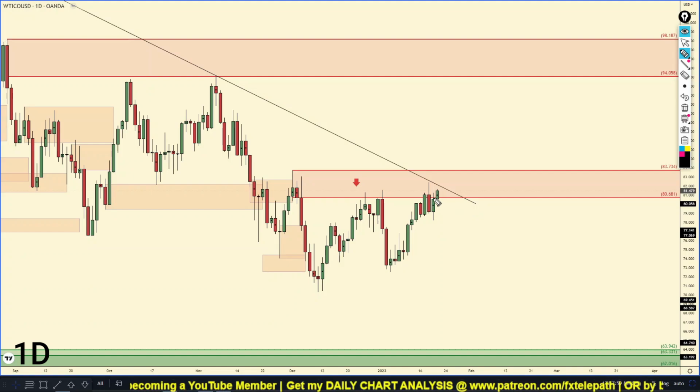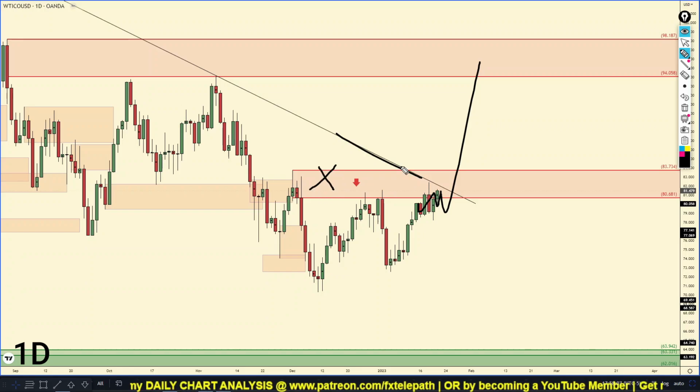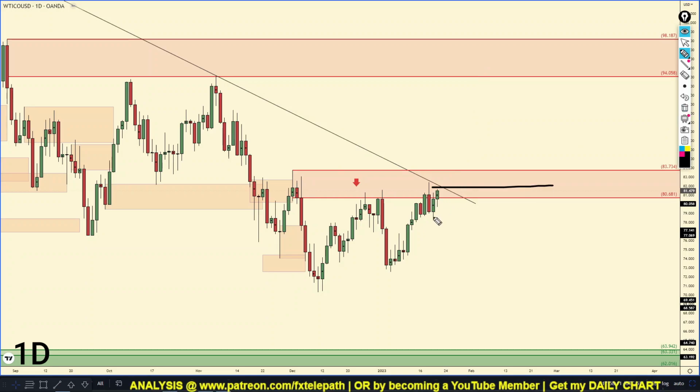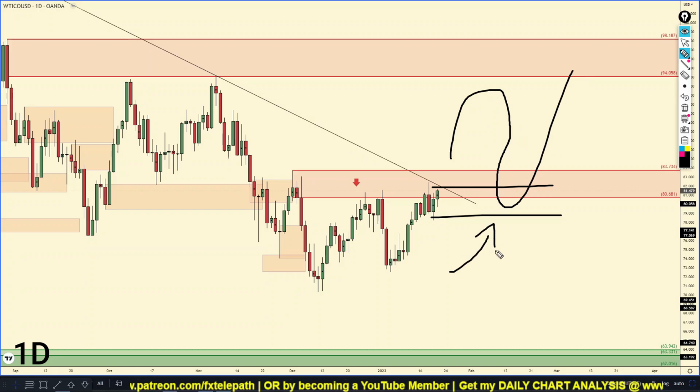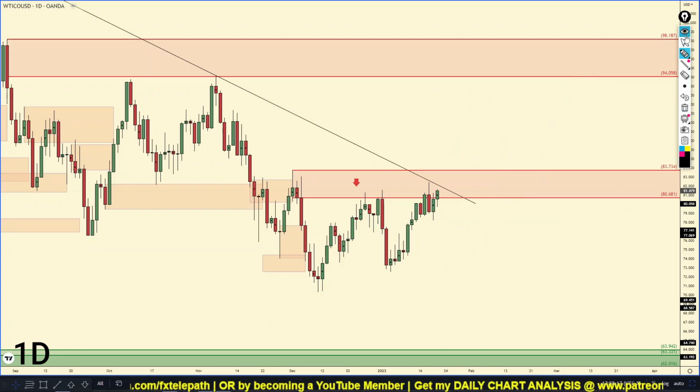But in my opinion, what I think we are seeing on oil here is a base for a push up here, which will remove not only this downward trend line, but also this supply at $80.68. And if that does take place, leaving us with daily demand, then at that point we could be trading this daily demand as a confirmation trade to the long side. So that's what I see taking place here in oil.